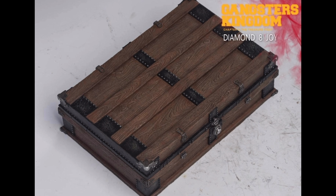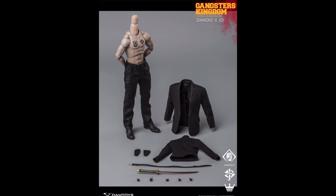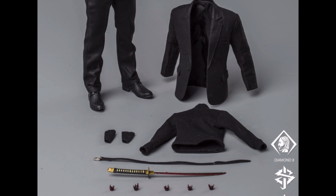So DAMToys here is giving us tons of options, and it's options to purchase different accessory sets that will allow you to essentially customize your figure experience, which is interesting, as that'll allow us to really get what we want without feeling like we have to pay for accessories we'll never use. So the first set is an additional body that includes a sweater and jacket. You also get a katana that has a bloodied edge. Fingers crossed they make the blade actual metal, because that would really make it pop.